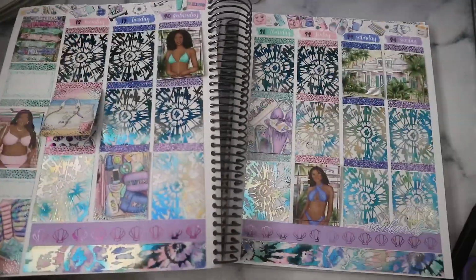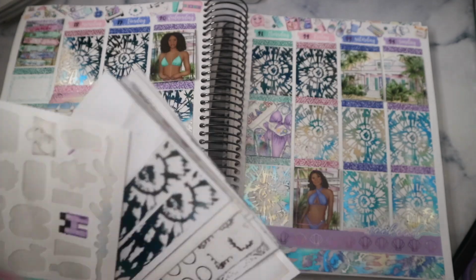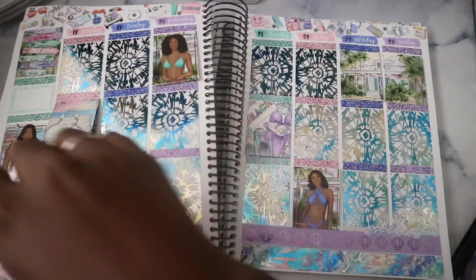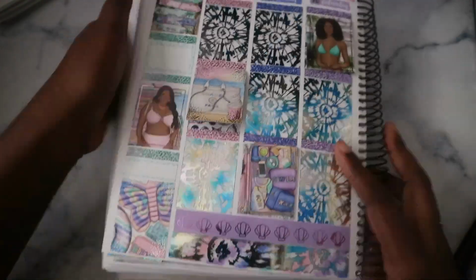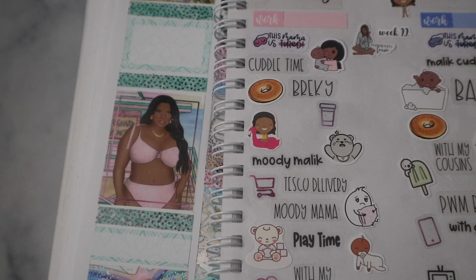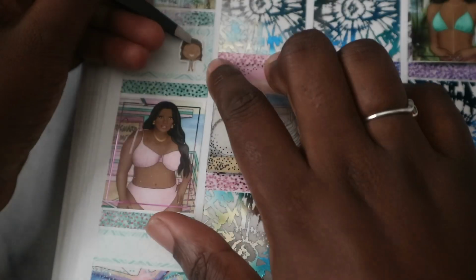Okay, so let's start off with the sidebar. I noted it being super hot this week with a SBC scribbler, like an old school one, in a bathing suit. And then noted it was the 22nd week of my maternity leave with a sticker from Bella Plan Ella and a script from PMD Stickers. So let's start with Monday.